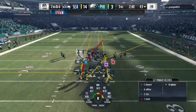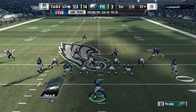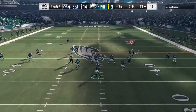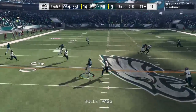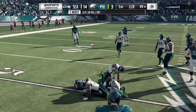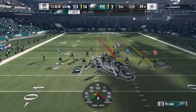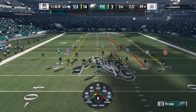Second down to the offense in search of 6 yards. Working from the gun, Wentz. Over the middle to Smith. And he'll get it into enemy territory just across midfield at the 49. It goes as a gain of 8, and it moves the chains.